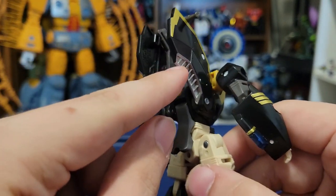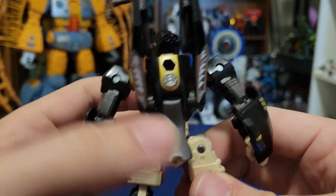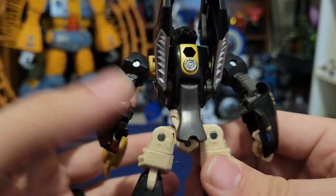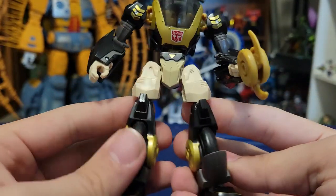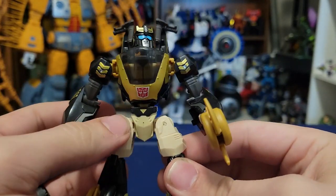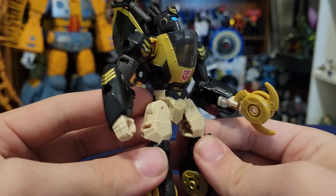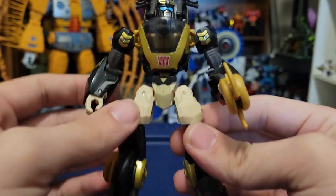We got some nice silver vent grill pieces here with the gold trim on the wings, and coming to the back, there's a little gas cap with the gold, which is where they were in the original, which is awesome. Coming down to the legs, I do like that he's a little stumpier than his original model, and they look like cargo khaki pants. I think that's a really fun design choice for someone who is a cop.